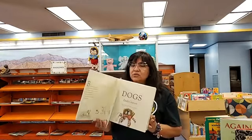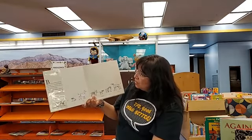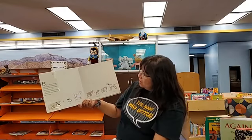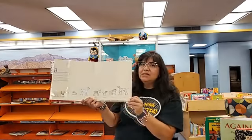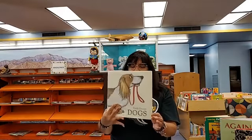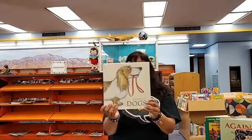At the beginning of our story, we also had a nice picture of other dogs too. There's a poodle, a pug dog, a bull terrier, a Chinese crested, a bulldog, and a Dalmatian. All kinds of dogs in our story. Isn't that a great story? Dogs by Emily Gravett.